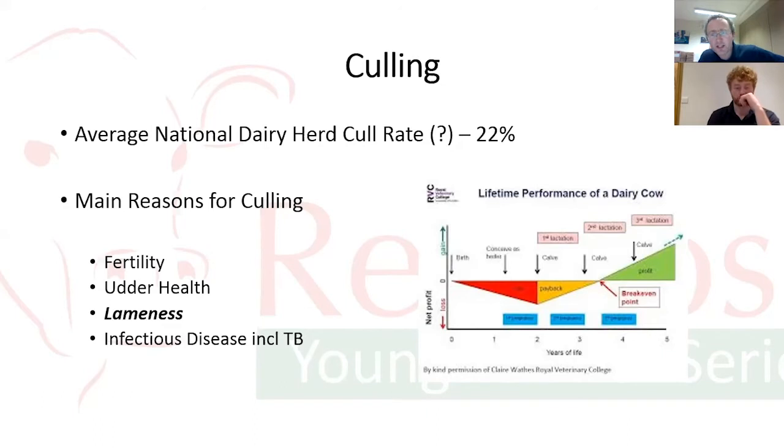The graph on the right-hand side, even though it doesn't necessarily show up very well, is from the RVC in London, which looks at what stage in the dairy cow's life she starts to pay you back. With dairy cows, it's probably somewhere in their second lactation before that cow is starting to pay you back. So any cow that you cull in the first lactation or at the end of her first lactation really hasn't made you a lot of money. If anything, they've cost you money. And lameness in heifers is certainly an issue. Lameness as a cause of premature culling is a real biggie, something we all have to be aware of.